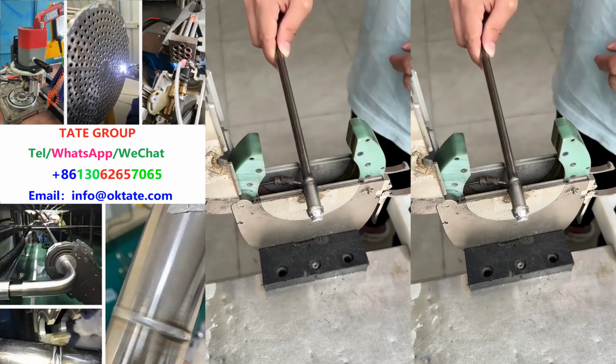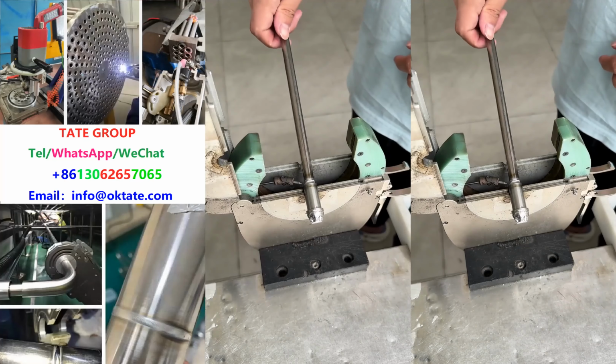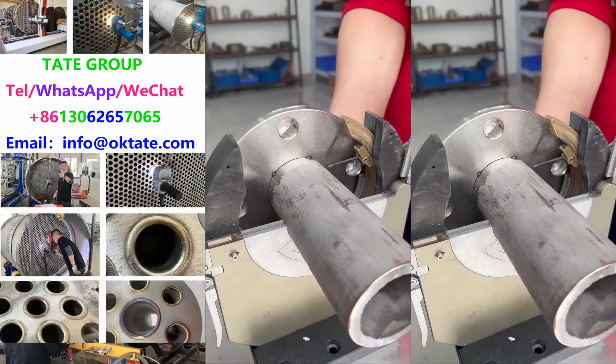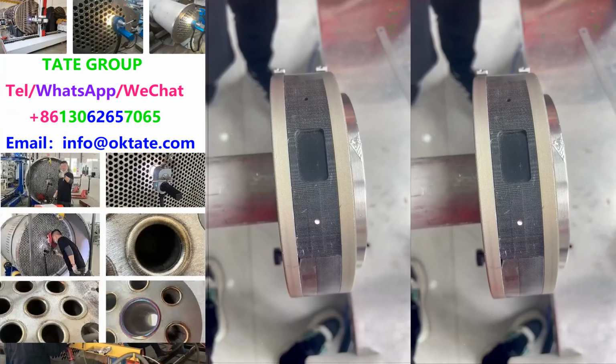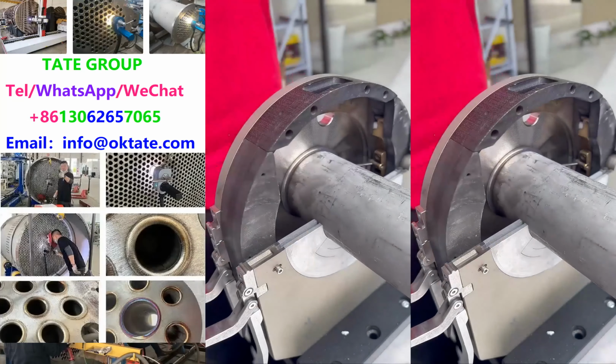Today, we'll focus on its critical role in the chemical industry. In chemical processing plants, pipelines must withstand corrosive substances and extreme operating conditions.